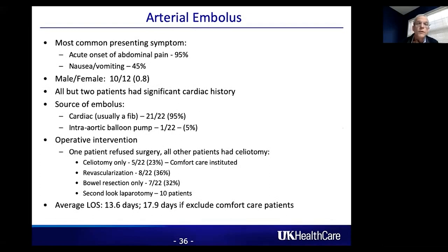8 out of the 22 had some sort of revascularization. There's some that had only a bowel resection. The average length of stay was almost 2 weeks, even longer if you exclude those patients here that died early because nothing was really done for them.